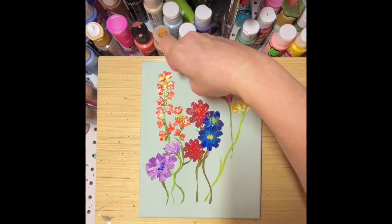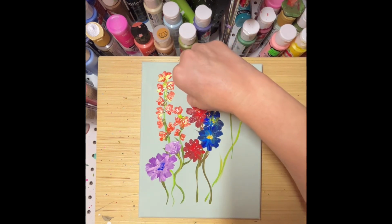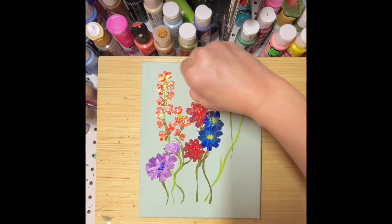Oh, there's a fuzzy line. Oh, hopefully I don't hit there, I got it.